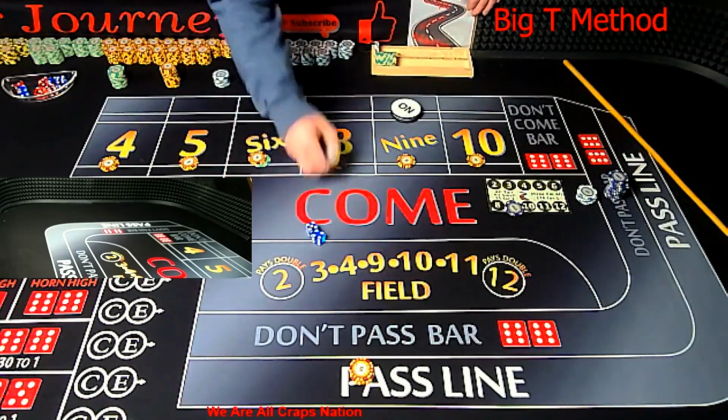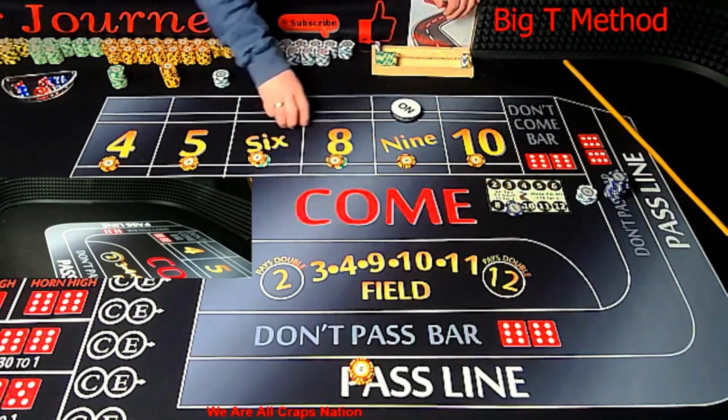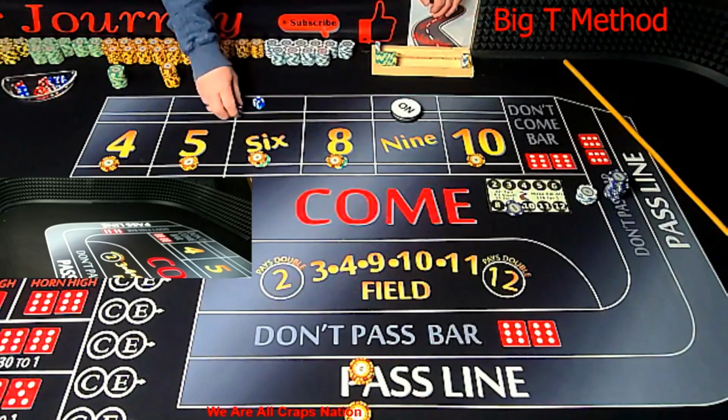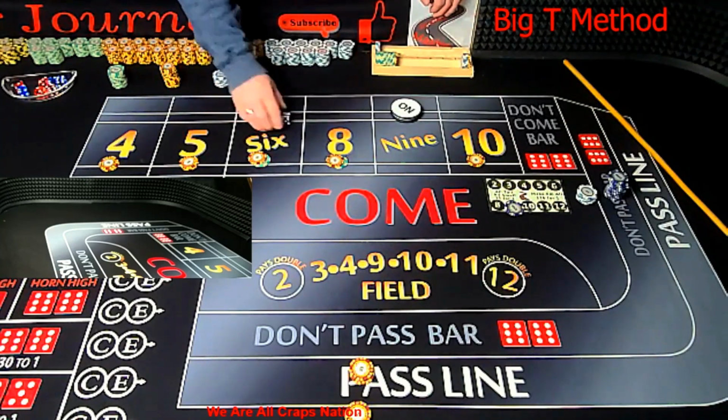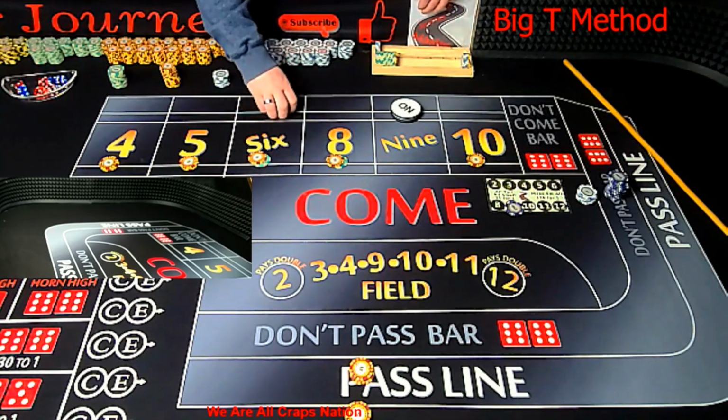And we're just gonna rack that up. And we're gonna move this 9 into odds. So that's going to pay $15 if that hits. Again, dice set is 62-21. Dice out.